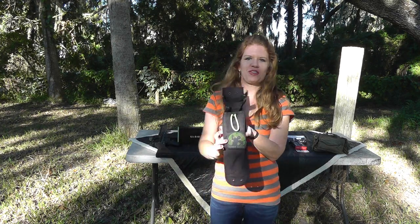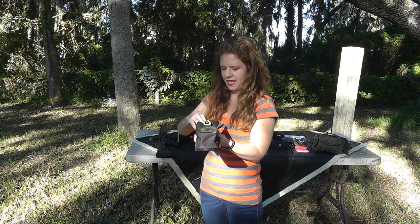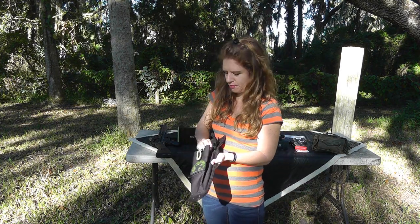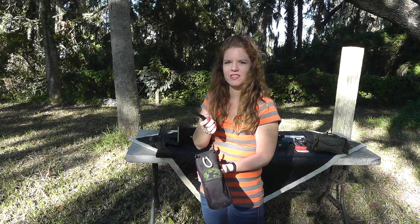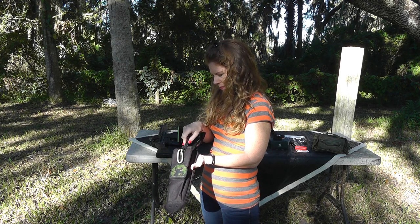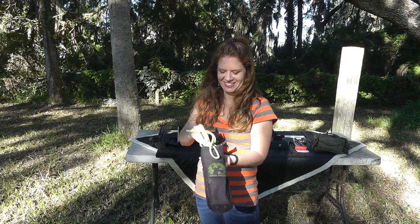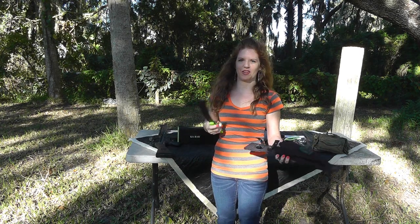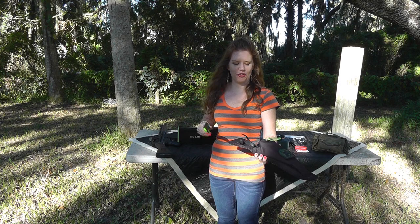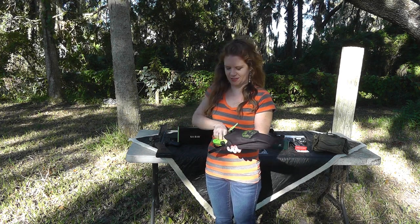And this, you just see the patch? Got you that. And it even has another little knife in here. It comes with this little guy too. There's even some paracord in here. Cool, huh? I hope you guys think so. So, this is what I have so far for the prizes for my zombie contest.